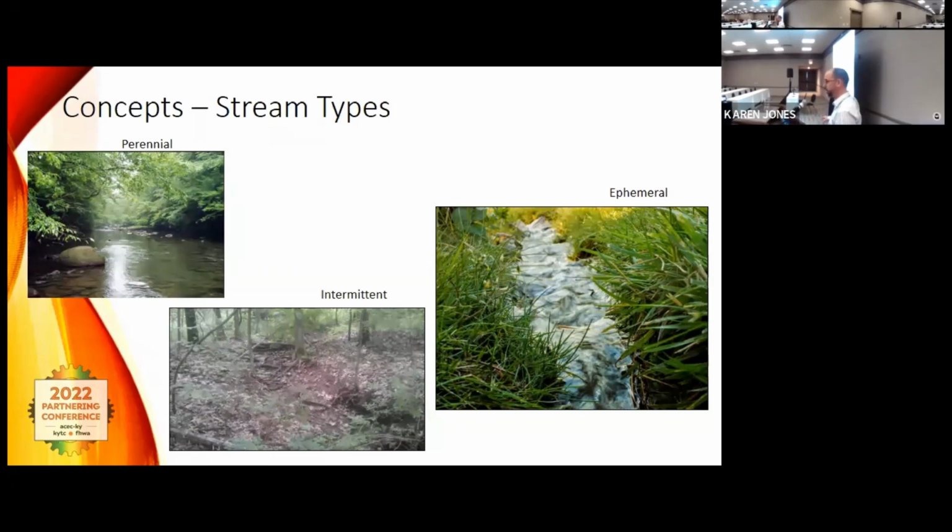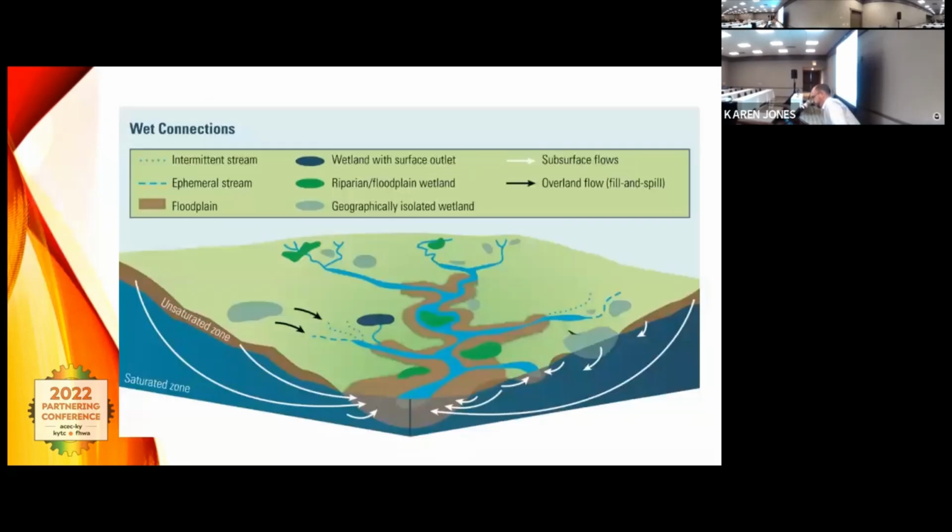These are all protected waterways under the Clean Water Act, but they have different values associated with them depending upon how much linear feet you're impacting. Here's just a good figure that shows you that they're not isolated features. Water is all connected. Seems very cliche to say, but it's very obvious.